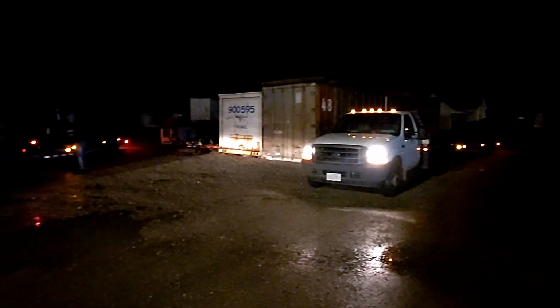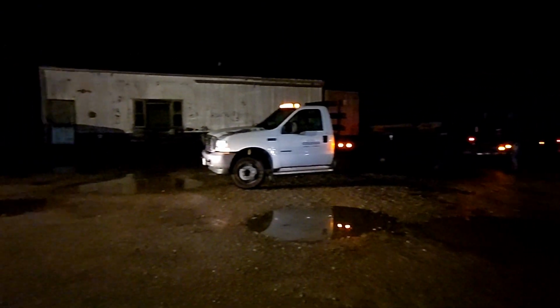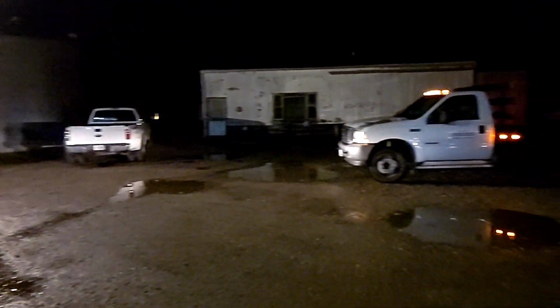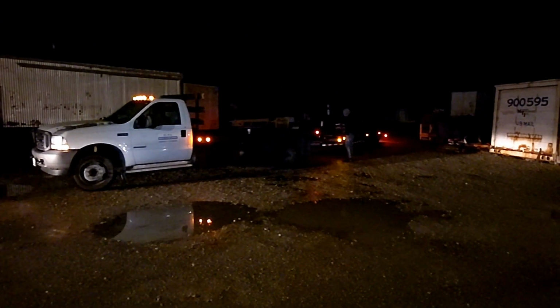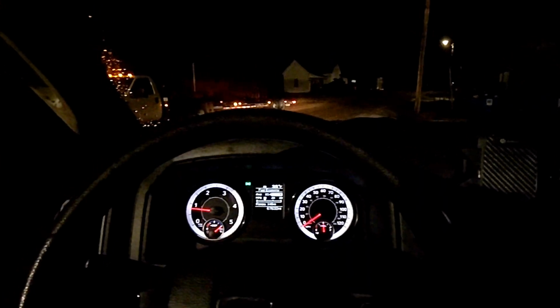Between all three trucks, hooked up, ready to go. Sam's finishing up his. My Ram 3500. I think we've got us a convoy, as old C.W. McCall would say. Let's go ahead and hit the road. Convoy headed out.